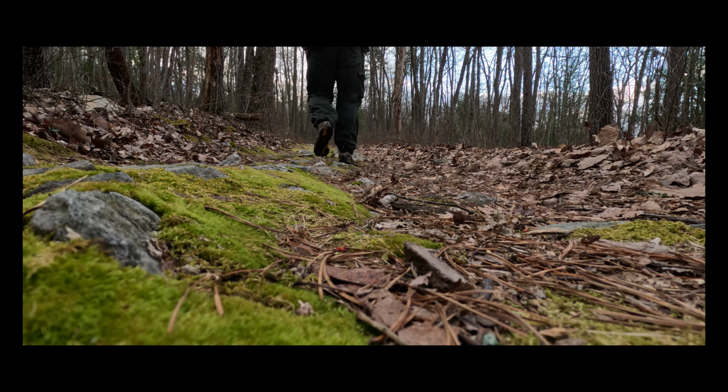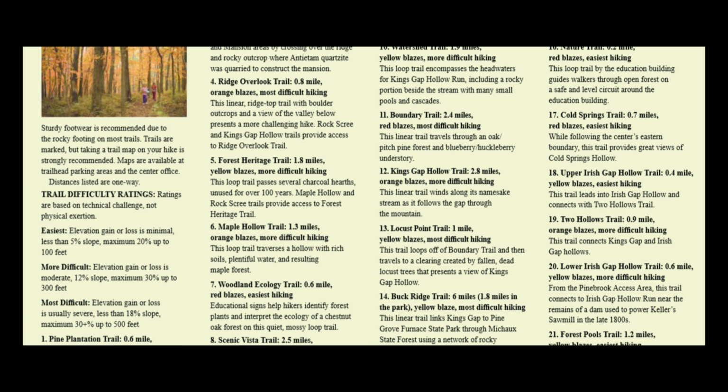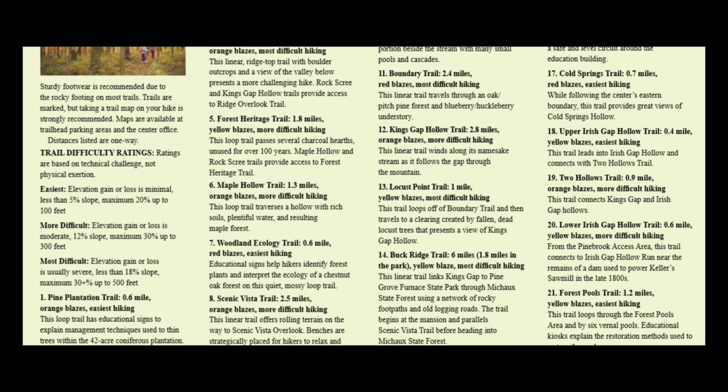Now, one thing I do want to point out about this hike is that this will be a series of smaller trails all linked up and connected together. I think like 7 or 8 trails. Because this is an environmental education center, there's lots of short interpretive trails.